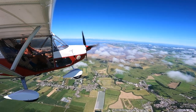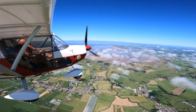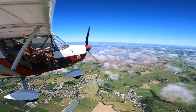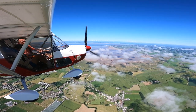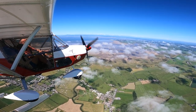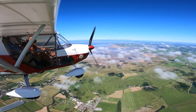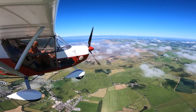Traffic danger, 1,200 feet below. Yeah, there's the parachutes. Traffic 9 o'clock, 1 kilometre, 500 feet below. There's a strip. Traffic 9 o'clock, 280 metres, down a bit so we can see. Oh, there's an aeroplane behind us. Behind us. Well spotted. Blue one. Well spotted. Traffic danger, 1,000 feet below.